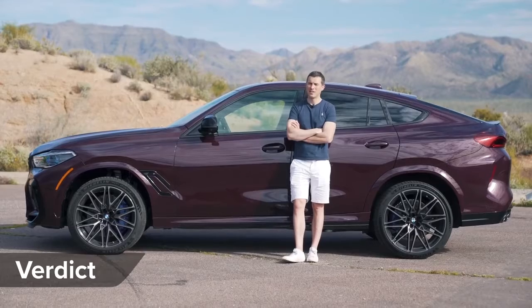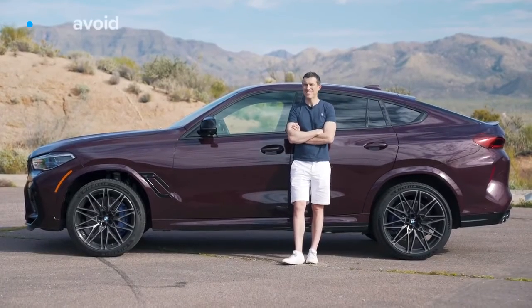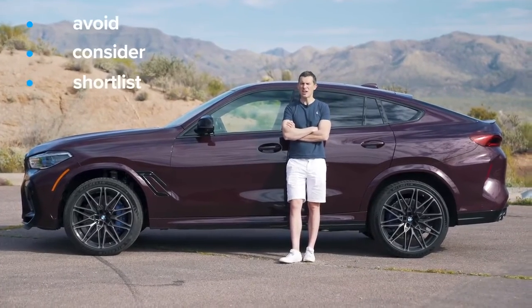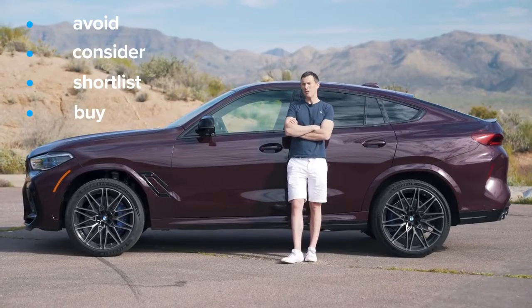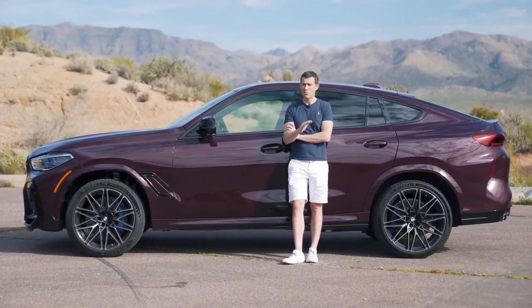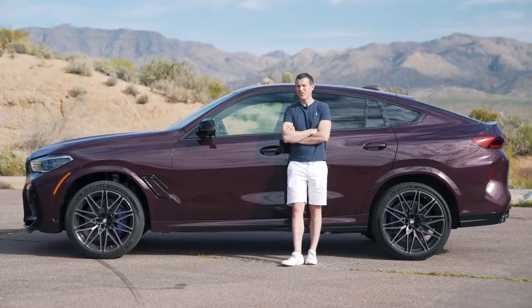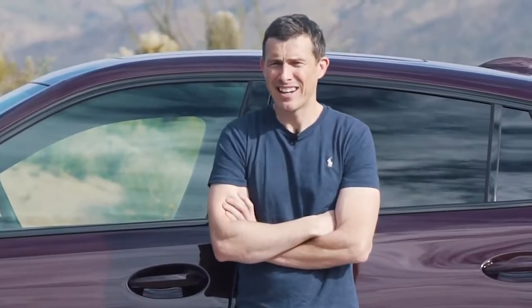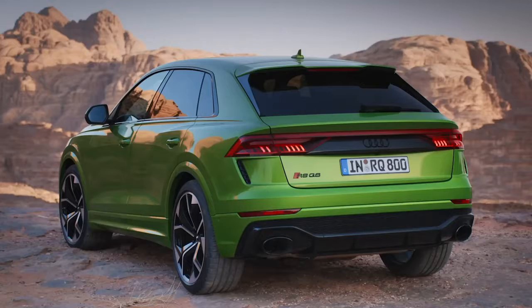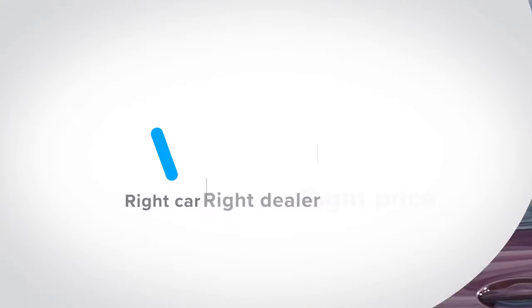So then, what's my final verdict on the BMW X6M Competition? Should you avoid it? Should you consider it? Should you shortlist it? Or should you just go right ahead and buy it? Well, I reckon you should shortlist it. You see, it's right at the very top of its game when it comes to performance and handling. It's just that SUVs are also about the styling, and I don't think it looks as good as an Audi RS Q8. But hey, that's subjective, isn't it?